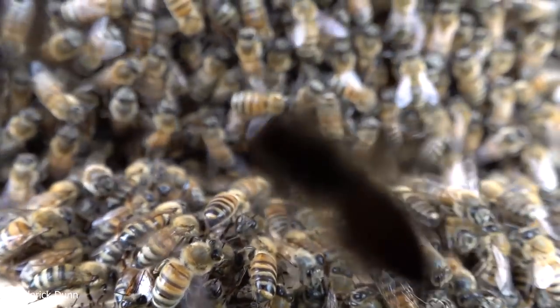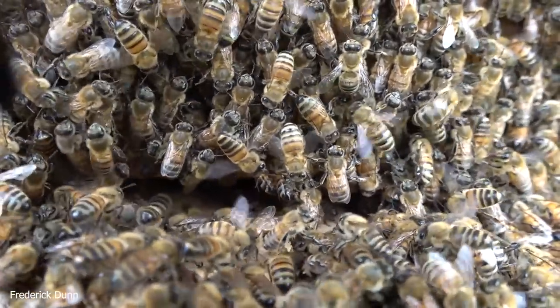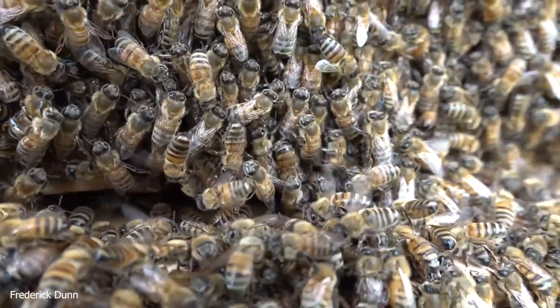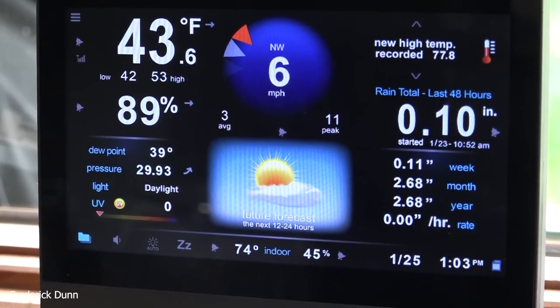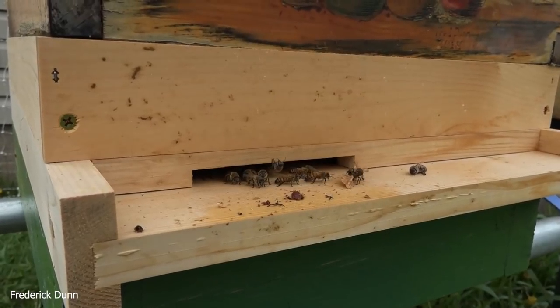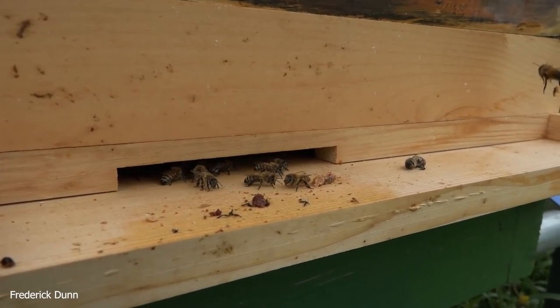So I pulled it apart and pulled out frames of brood and eggs and everything else and transferred them into another hive, and I'll show you the new hive and talk more about that in a second. So here we are today, May 5th, and look at the temperature, 43 degrees Fahrenheit. It's terrible. We have the potential for rain, and I'm going to go outside here and show you what's going on. This is the aftermath.